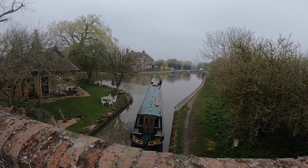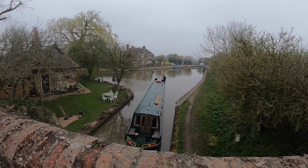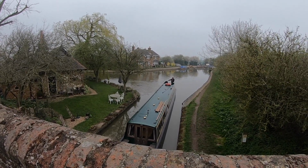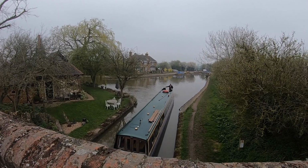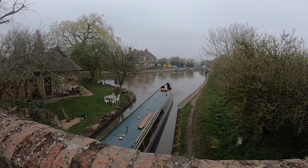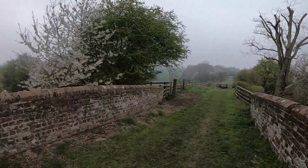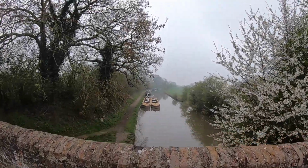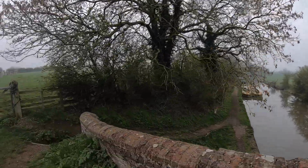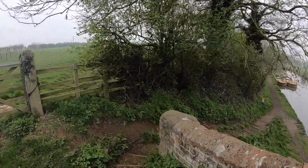I will come down to the bridge. Just so you know, me talking is me talking into the walkie-talkie to Nick. Well done, Nick. And then we're off down there. So going back down to get on the boat now.